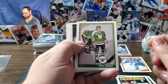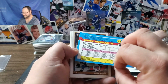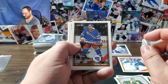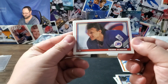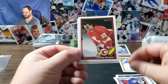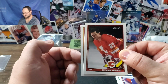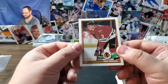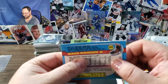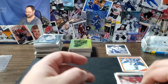Mark Burrow. The good old Minnesota North Stars. Oh, man. Mark Hardy. Clausen. Stefan Matteau. Oh, this one's damaged on the back, too. I didn't notice that. I can feel it, though, with my finger. And ending it off with Dave Manson. Oh, man. Well, that one's damaged, too. And it doesn't really matter, I suppose, but, well.